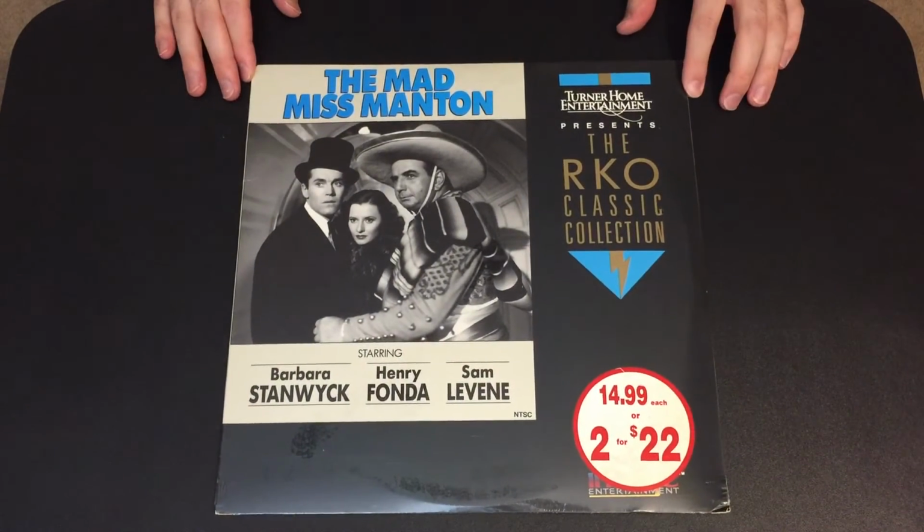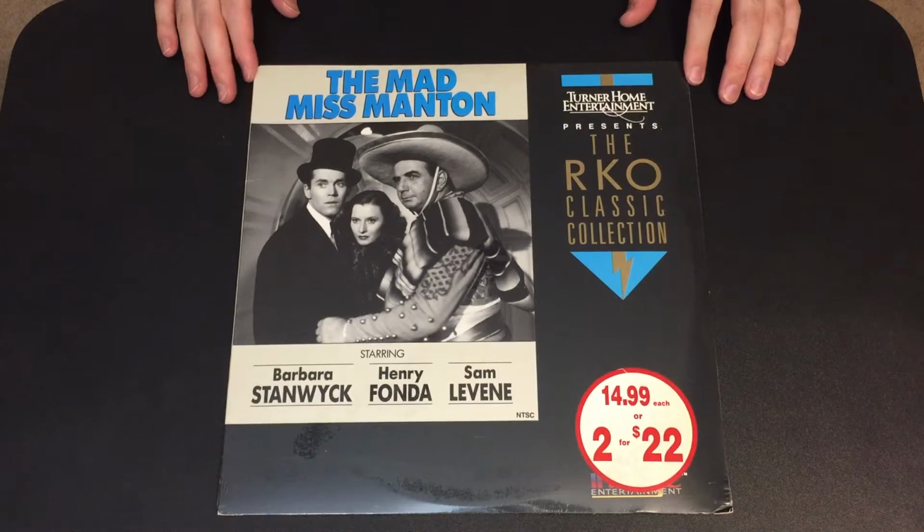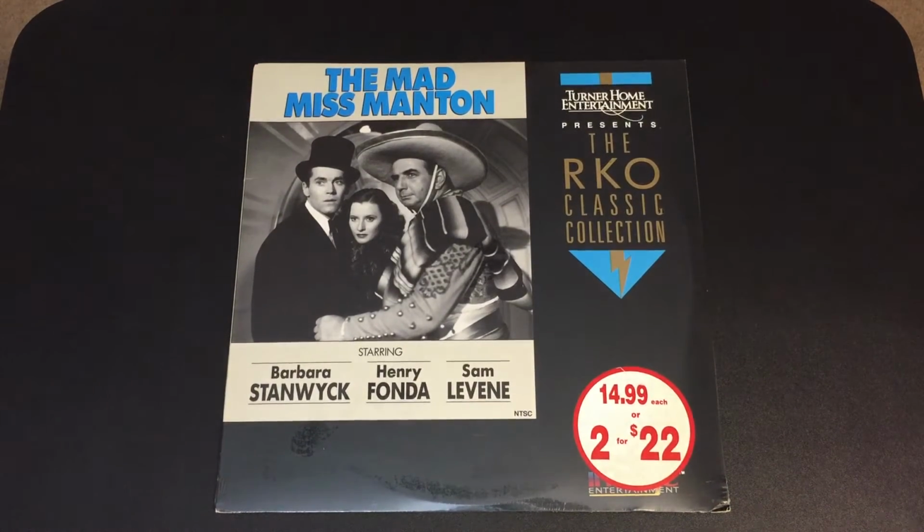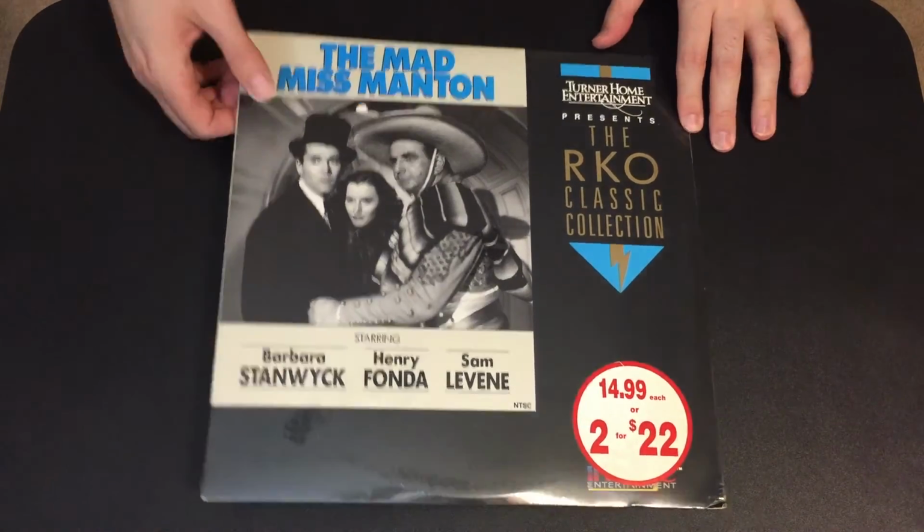Next up, from 1938, another one of these Image RKO Classic discs, and this one actually picked up still sealed, so this should be pretty nice. This is The Mad Miss Manton with Henry Fonda and Barbara Stanwyck, and as you can see, it still has the original sales sticker of $14.99 each, or 2 for $22. So I always love finding the original promo stickers or any sort of price sticker from the store back in the day, but even for some of these rare RKO titles, that's not a bad deal, because some of these can be quite rare and get quite pricey.